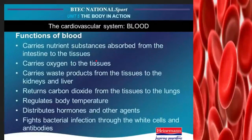Let's talk about blood, the amazing facet of our blood and what it actually does. Basically our blood is in the cardiovascular system, and the function of the blood is basically to carry nutrients and substances that are absorbed from the intestines to the tissue. It also carries oxygen to the tissues, and it carries waste products from your amazing tissues to the kidneys and liver. It also returns carbon dioxide from the tissue to the lungs.